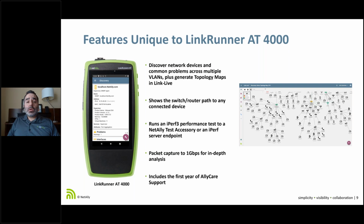We also include on the 4000 model an iPerf test. So if you like using iPerf for your throughput or speed testing, basically you can use the 4000 model as an iPerf client and then use your own iPerf server on the other side, or on the point to which you want to test your throughput.